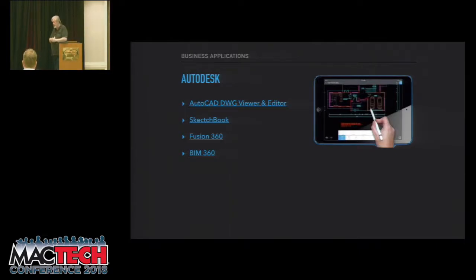We do use Sketchbook. Sketchbook is, again, from Autodesk. It used to be a paid program. It's now free, which I like. If you've never used it, get your creative pieces going.